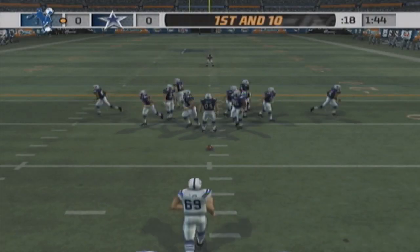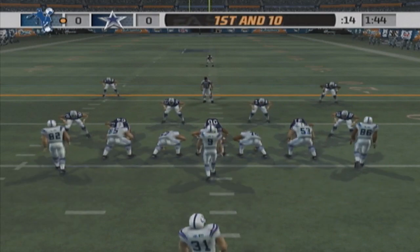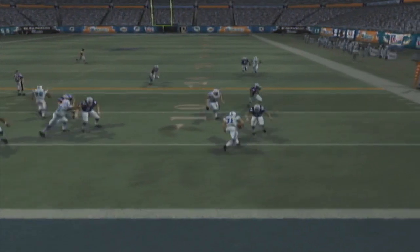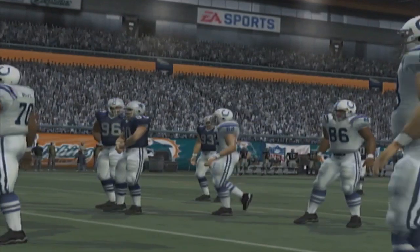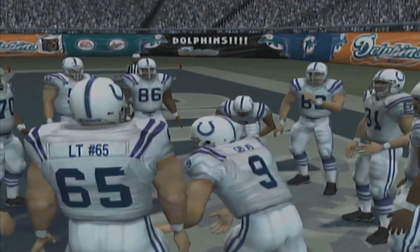First after the interception, they'll set up shop at the 7. Number 31, the lone back. Toss play to the right. Number 94 makes the tackle at the 7-yard line. These plays can end up with lost yards if the defense gets through or around their blocking quickly enough.